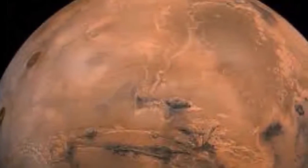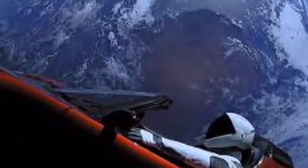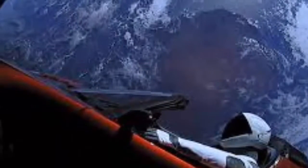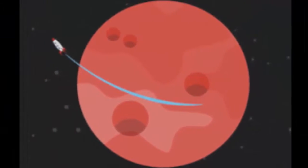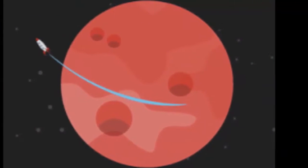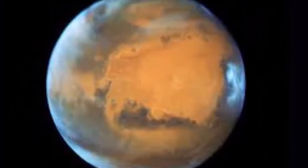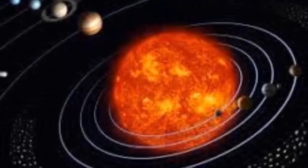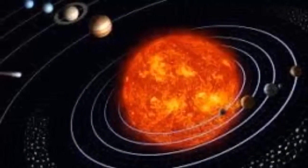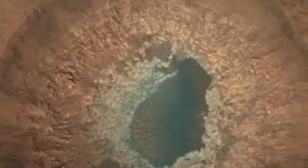The MRO's main camera is the High-Resolution Imaging Science Experiment, or HiRISE. HiRISE is the single most powerful camera ever sent to another planet for the purpose of planetary exploration. The incredible piece of technology can capture an incredible 11.8 inches, 30 centimeters, per pixel. The mission is operated as a joint effort between NASA and the University of Arizona.